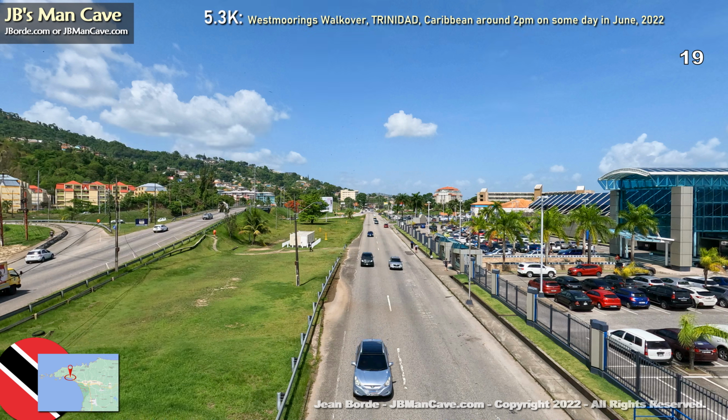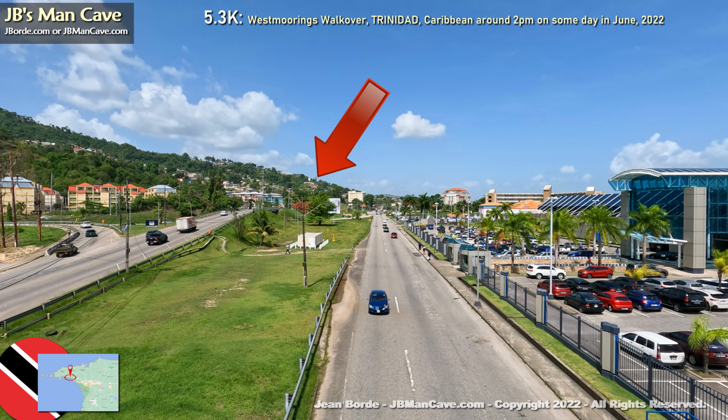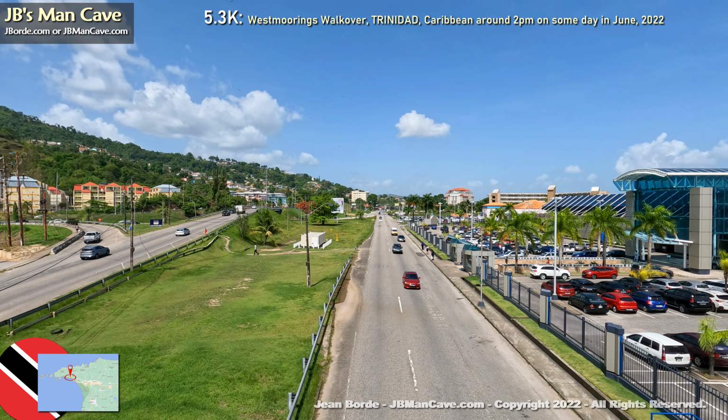So we're facing east again, and this road is the one way in and out of the west of Trinidad. It'll take you to Carenage, Chaguaramas, and so forth, or back to Port of Spain. That's Fort George in the distance there. It's another place I have to show you.